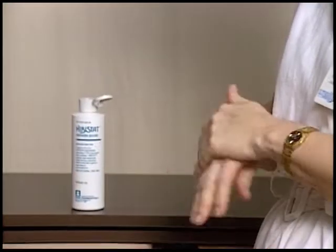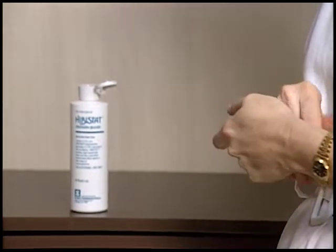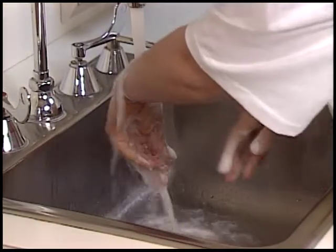If running water is not available, such as in someone's home or a mobile unit, or at med carts, and between resident contact, use disposable washcloths or waterless hand washing agents until hands can be washed properly.